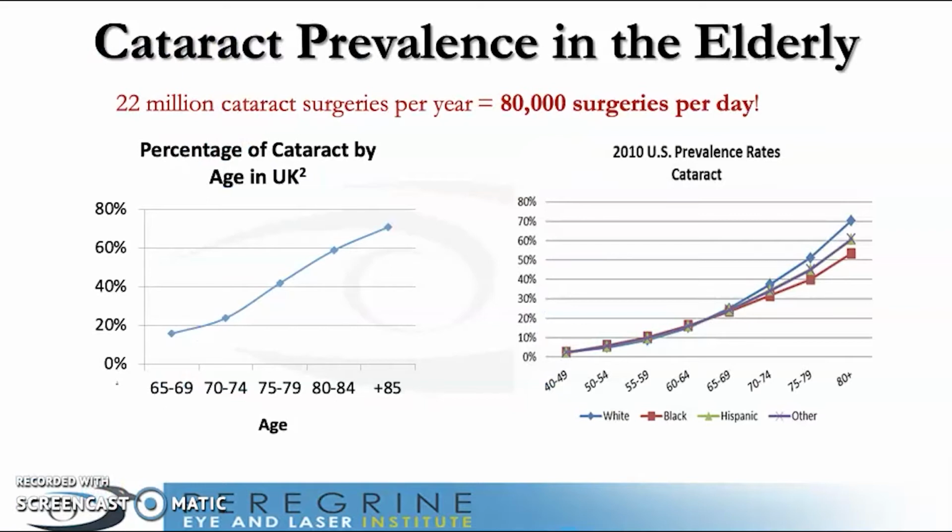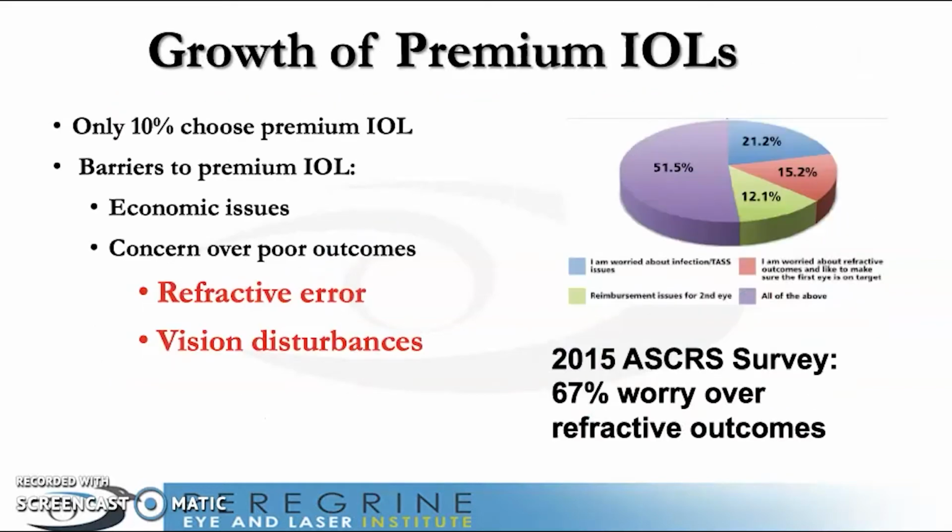We are currently doing about 22 million cataract surgeries worldwide per year, and this number is expected to rise with the aging population. So it's a good time to be an ophthalmologist. Only about 10% of these surgeries are using premium intraocular lenses, and apart from cost considerations, there's genuine concern among patients over getting bad refractive outcomes or experiencing visual disturbances should they choose to receive these presbyopia correcting or premium intraocular lenses.